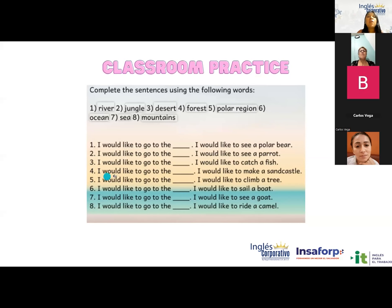Number four, I would like to go to the ocean. To the ocean or to the sea. Okay, so I would like to go to the sea. I would like to make a sand castle. Un castillo de arena. Sand castle.